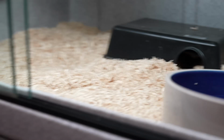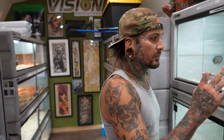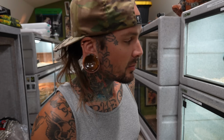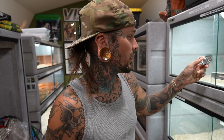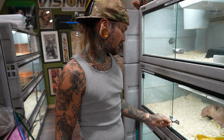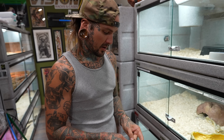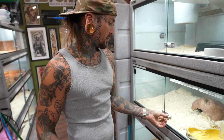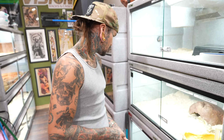I don't mess with him. I don't take him out of his cage. I just leave him in there, make sure he's got fresh water and clean substrate, and just let him do his thing, because he's a lunatic. Being an albino, I'm sure his eyesight isn't the greatest, so I just let him do his thing. I don't like aggravating him. I just want him to be nice and chill, not be fearful and defensive of humans.